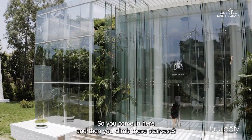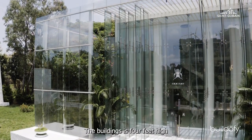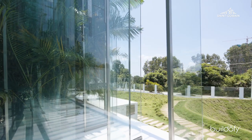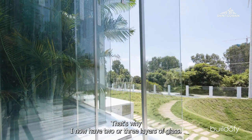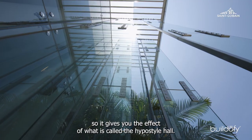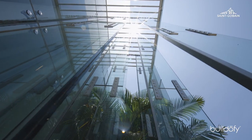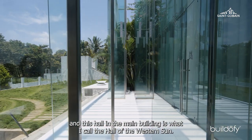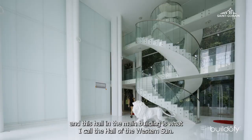So you come in here and then you climb these staircases, the building is 4 feet high, and then you have columns made of single layers of glass. That's why I have two or three layers of glass. So it gives you the effect of what is called the hypostyle hall. Then you enter through the colonnade, and this hall in the main building is what I call the hall of the western sun.